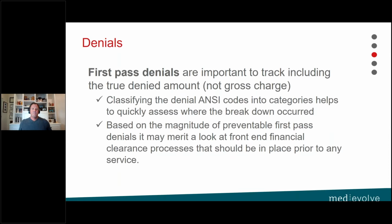Denials, my favorite topic. Just kidding, sort of. So first pass denials are really important to track. And it has to go beyond the ANSI code, because if you had to look at all of the denial ANSI codes, and there's hundreds of them, and try to put a plan in place for what you're seeing, it's near impossible. So make sure that if you're using a denial management system, or your PM actually takes those ANSI codes and rolls them into classifications. I'm going to show you an example here on the next slide.